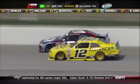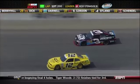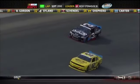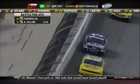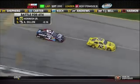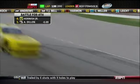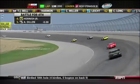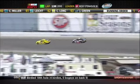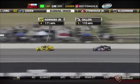Ryan Truex 18, James Buescher 30. That is not a race for position. Buescher first car one lap down. Truex lead lap in 11th spot. This is a race for fourth place. Sam Hornish Jr. trying to go by Austin Dillon. Moves away from Dillon by a car length after picking up that spot.